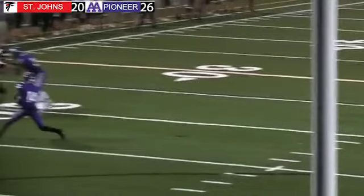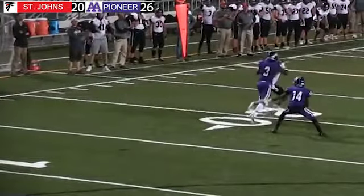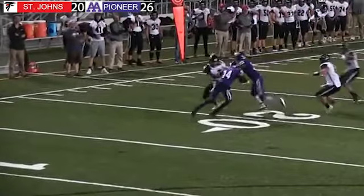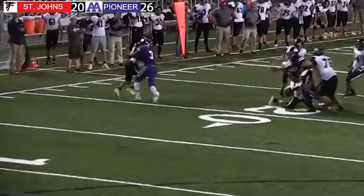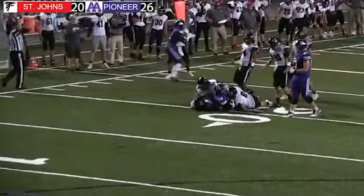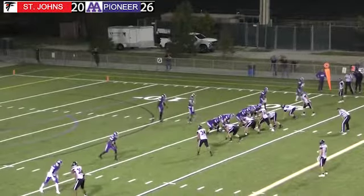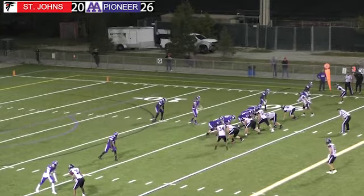11:45 on the clock. As the officials talk things over, the ball hasn't been set ready to play yet. So there was a penalty on Pioneer that is declined. So they'll bring up 3rd and 8. Again, 2 receivers to the left, 2 to the right. Atkins the back in the backfield. Pistol formation for Easthope. St. John's showing blitz as the linebackers are tight to the line of scrimmage.